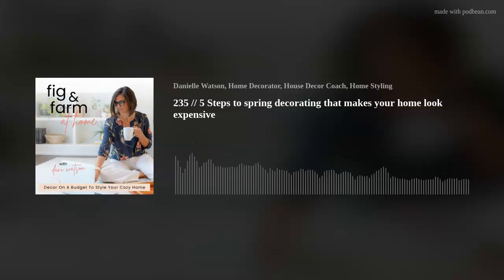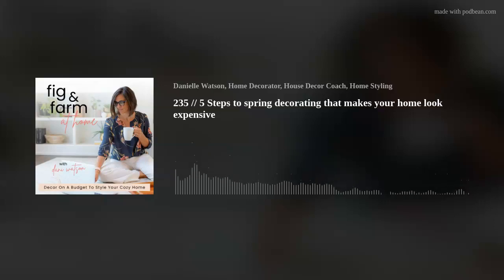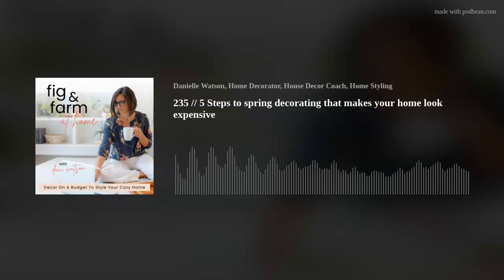But there are 4 more steps. So the second thing that you're going to do requires a journal. It requires a good pair of walking shoes, and maybe even a coat to keep you warm, because I'm going to send you outside. And I want you to go on a nice leisurely stroll. This is not an exercise walk. My husband and I call them exer walks. It is not one of those.